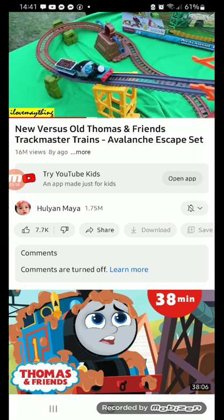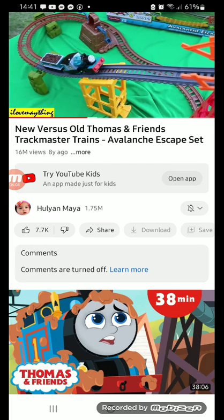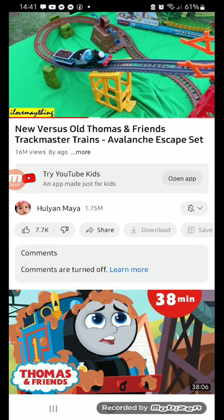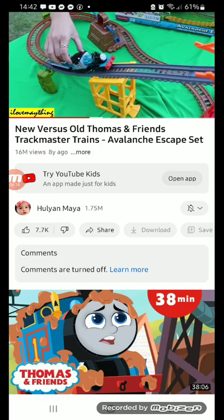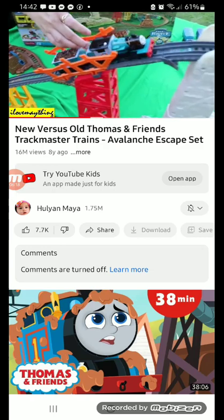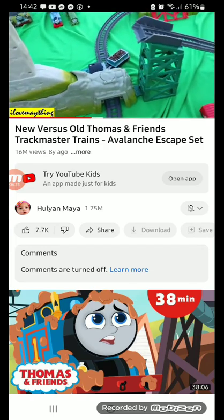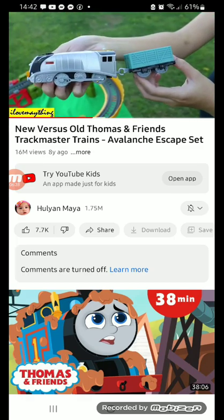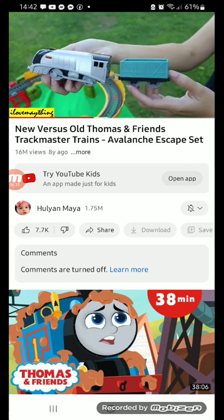Go, Ferdinand! You can do it! Go! Push him, Rhea, push him. Oh, and he crashed. He crashed. And now, last but not the least, Spencer, the Grand Engine.